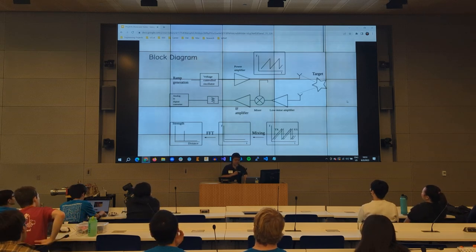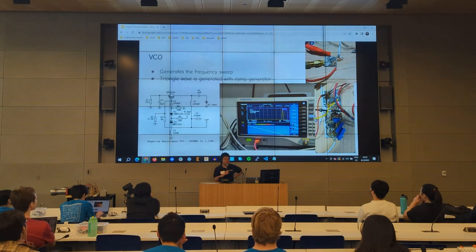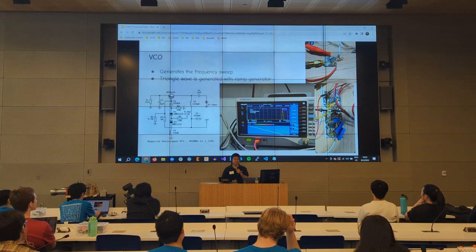Let's talk about the transmit side. First we have the voltage-controlled oscillator, and it basically generates the frequency sweep for my radar system. It's on the top right corner there. The board is very small because I had to use 0402 components. The triangle wave is generated with a ramp generator, which is literally just an analog circuit that generates a triangle wave at 1 kilohertz.